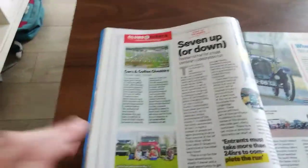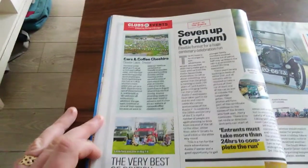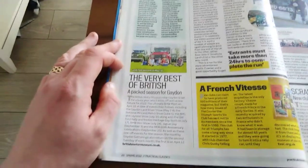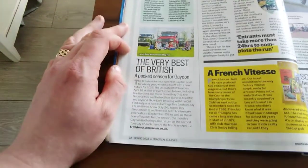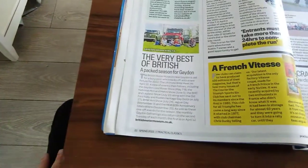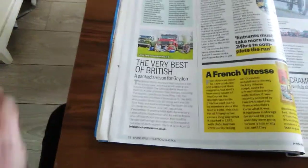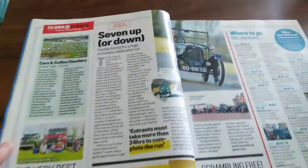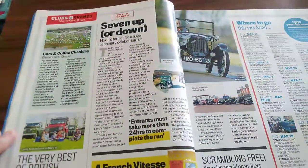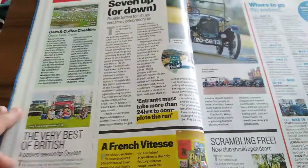So we've got Cars and Coffee. This is club events, so we've got Cars and Coffee in Chester Lakes in Chester. There's an action-packed season for Gaydon at the British Motor Museum. If you're wanting to find out any events, then look out at britishmotormuseum.co.uk. Seven Up or Down, flexible format for a huge centenary celebration run. This is for the Austin 7.